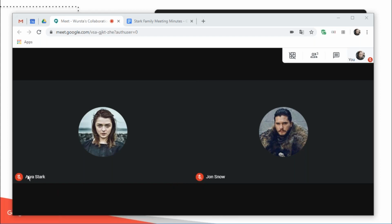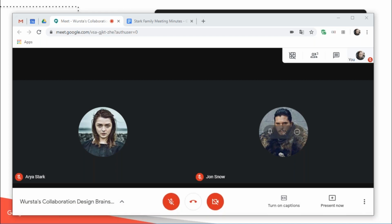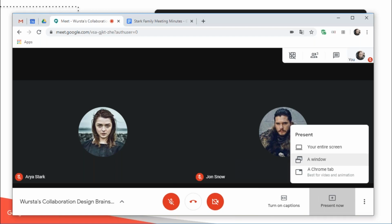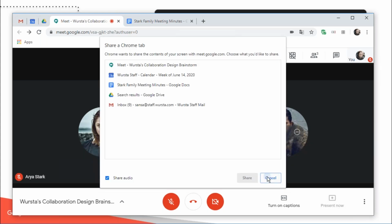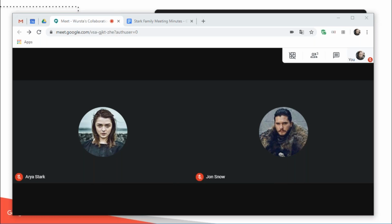Now, also with Meet, screen sharing is just as easy. Meet provides two simple ways to share, or actually three. No wires required for any of this. This is from the web or your mobile phone. So in Meet, in the bottom right-hand corner, you can click Present Now. You'll be able to select whether you want to share your entire screen, a window, or just a Chrome tab. Now, the Chrome tab is a newer feature, really useful, and it's great if you want to share a YouTube video or any other video or audio link on the web.